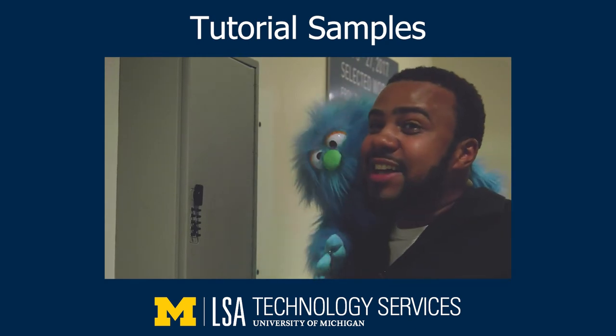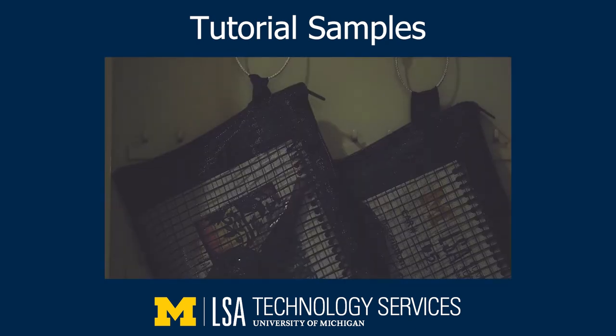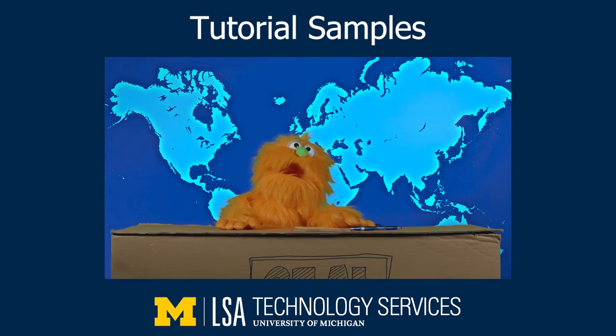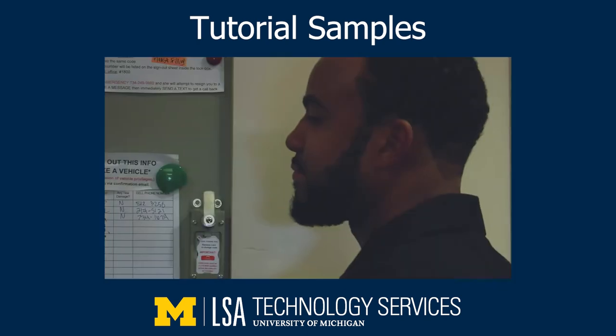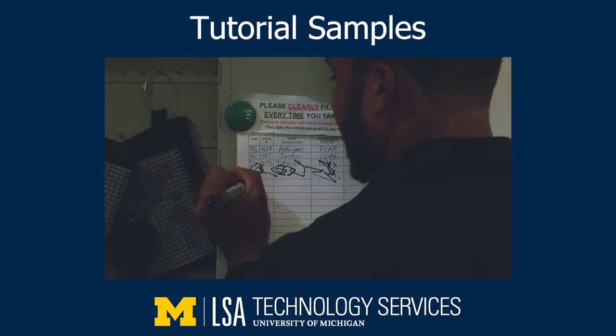In the lockbox, you will find a mesh packet which contains a pen, the car keys, and a vehicle logbook. Always check your reservation to make sure you have the correct date, time, and vehicle number. It is important that the forms are filled out neatly. Once you finish signing out the vehicle, you are ready to go.